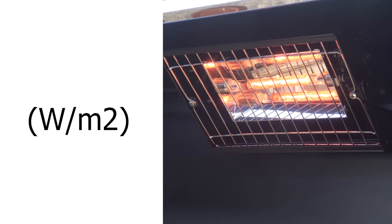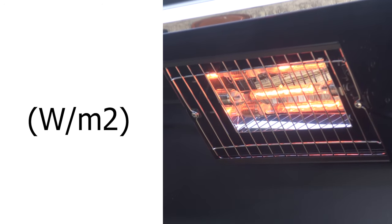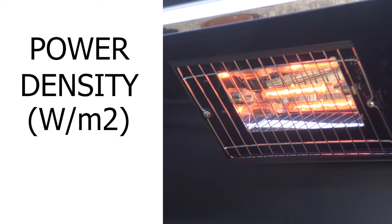Now, let's talk about how to measure the output and intensity of these lamps so that our basking spots are just right. Just like how I talked about UVI in the beginner portion, infrared also has its own unit of measurement, and that is watts per meter squared, otherwise known as power density. Now this is a recent revelation for reptile keeping, and a lot of the data that was collected on bearded dragons was done prior to us all knowing about this.